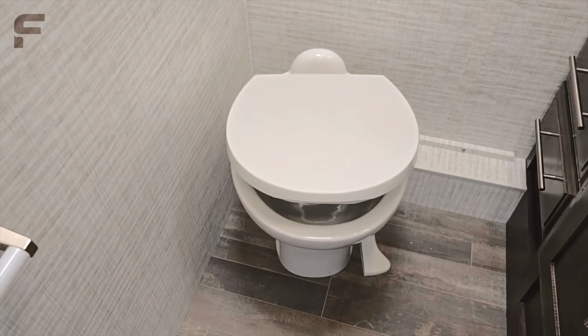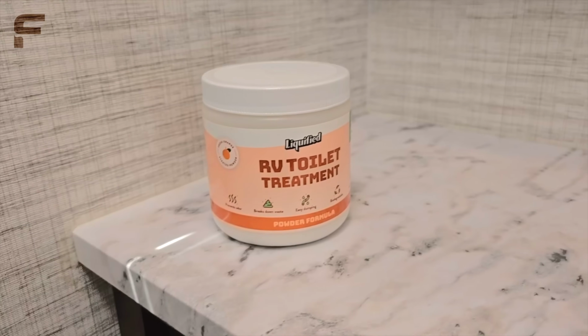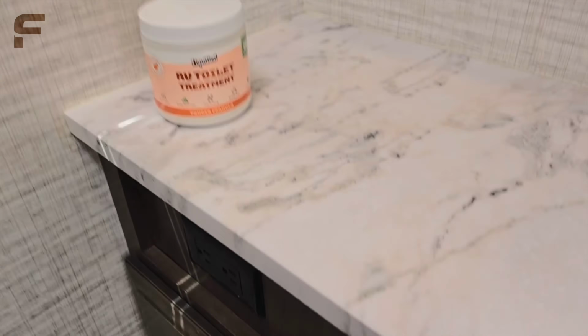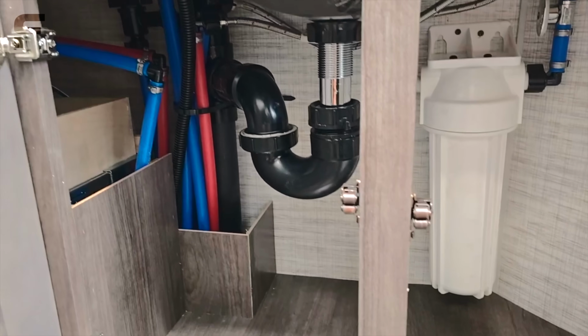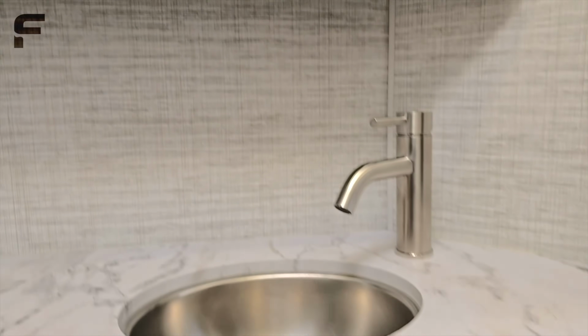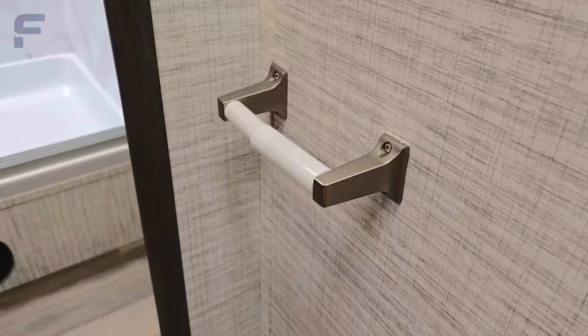Porcelain foot flush toilet, and that is a soft close toilet seat. Here we have Liquefied. This is a black tank treatment that you can find on Amazon. So you can go check that out. It's a great black tank treatment to keep your RV functioning properly and smelling fresh. Got 2 drawers here to open up and storage space under here. And again, don't see any individual shutoff valves on the water lines, but you do have a water filter set up down there. More storage, and then toilet's in a pretty comfortable position. And then you do have a spot here for your toilet paper.